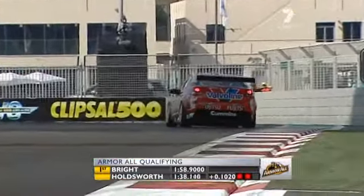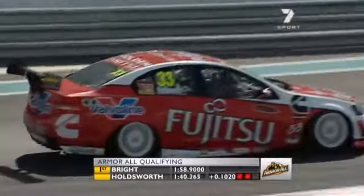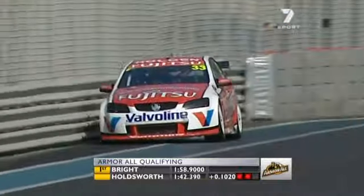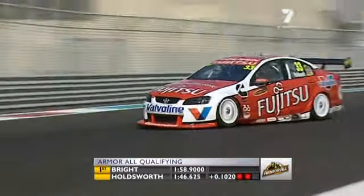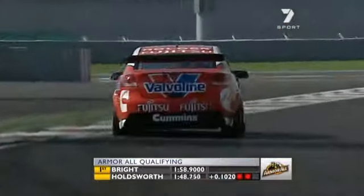Massive understeer there through 19. A lot of people have been having trouble through that 16-17 region, haven't they? They're rushing in, the car's just wandering wide at the apex.